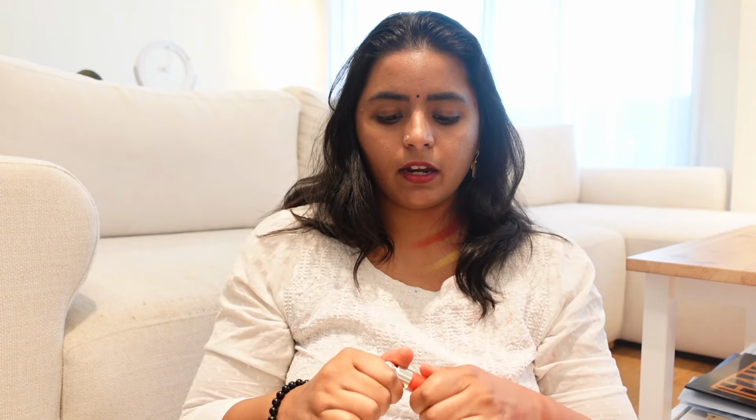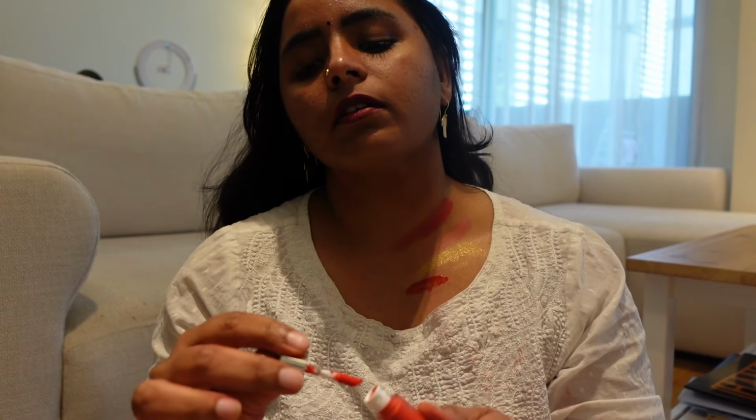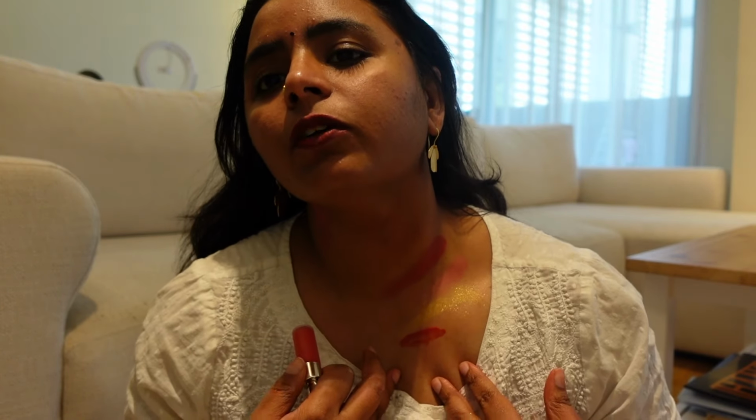The newest Rare Beauty blush that I have, this is in the shade Encourage. Literally a red blush. It's super red. Let's see how it looks on. Wow, that's how red it looks. Super duper red. Sorry, I'm swatching it on my neck. It's just that my arm is completely full.